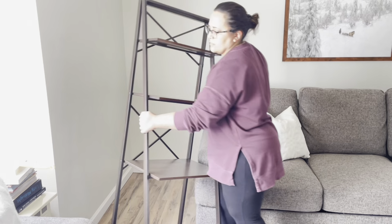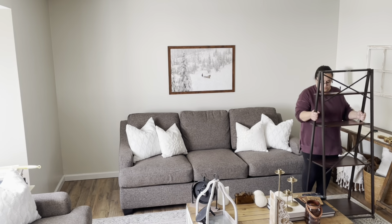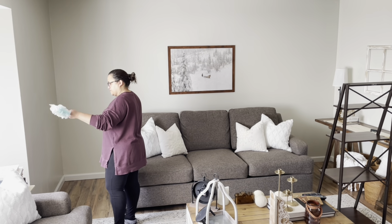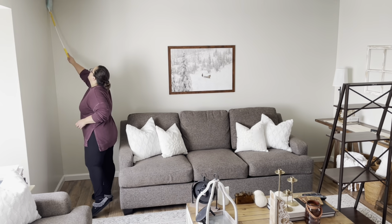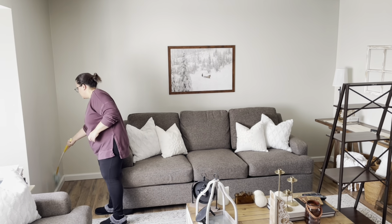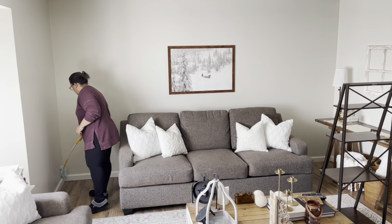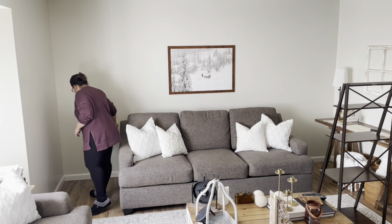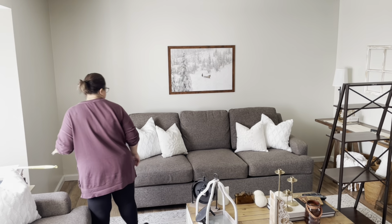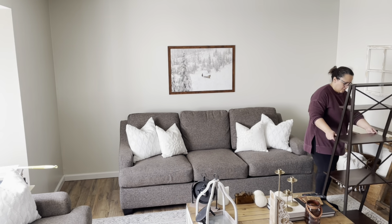And I just really was looking forward to clearing everything out, so I'm glad I was able to do that. So we're going to start tackling the back of this sofa. I'm gonna move the sofa and clean back there. And as I said, I have very limited space here, so I have to be creative sometimes with my storage.